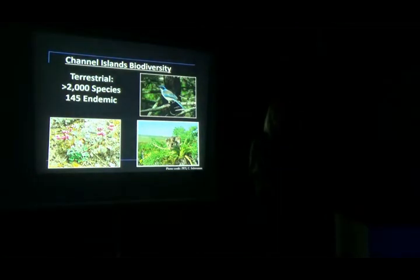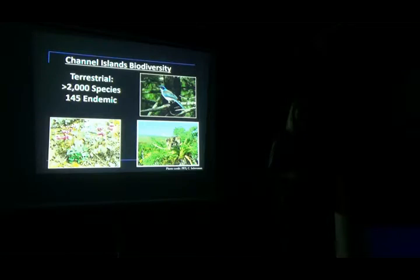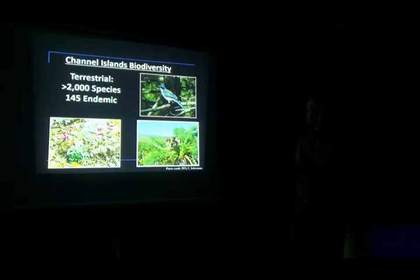And as I mentioned earlier, we are a hotspot of biodiversity, and just on land within the Channel Islands, there's over 2,000 different plant and animal species, and of those, 145 of them are endemic to the Channel Islands, meaning they're found nowhere else besides the islands. A couple of examples include the Santa Cruz Island scrub jay, a subspecies that is only found on Santa Cruz Island. We have the island buckwheat and an endemic deer mouse. This one happens to be on San Nicolas Island, but we have an endemic subspecies of deer mouse on each of our islands.